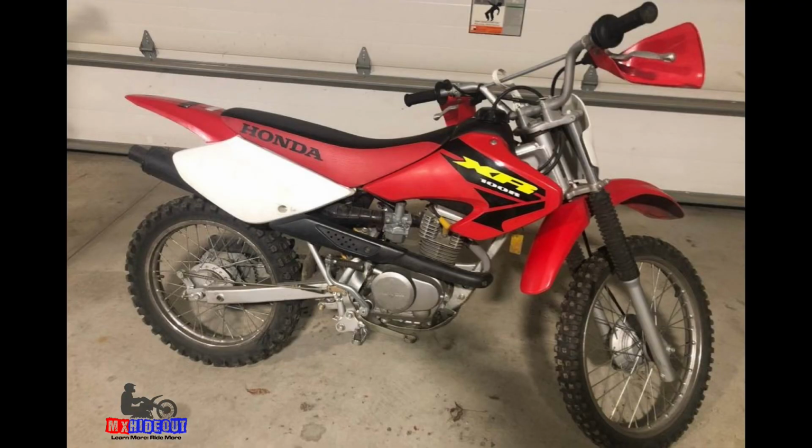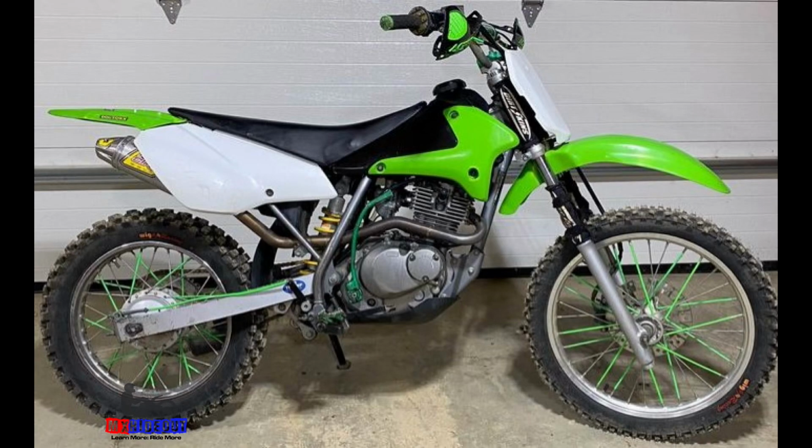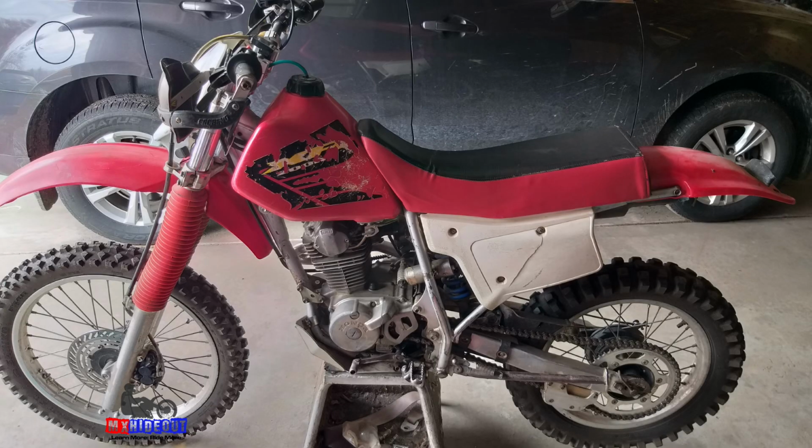Or if you're looking for a used bike because you want to spend like less than $2,000, you can look at the Honda XR100, Yamaha TTR 125, because that's been around since the year 2000, the Kawasaki KLX 125, or the Suzuki DRZ 125, which are the exact same bikes, just different color plastics. Or you can also look at the Honda XR200, which is getting harder to find, but a solid full-size trail bike with a low seat height. Those bikes are all cheaper, but they also only have kickstart.